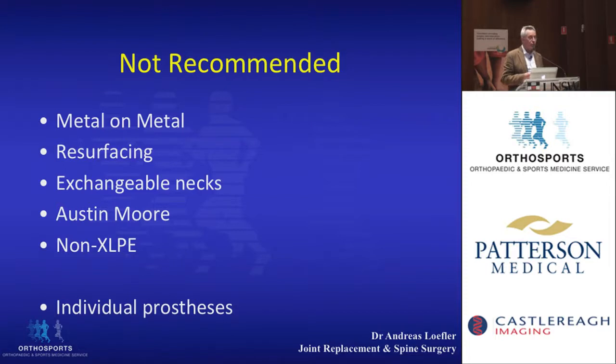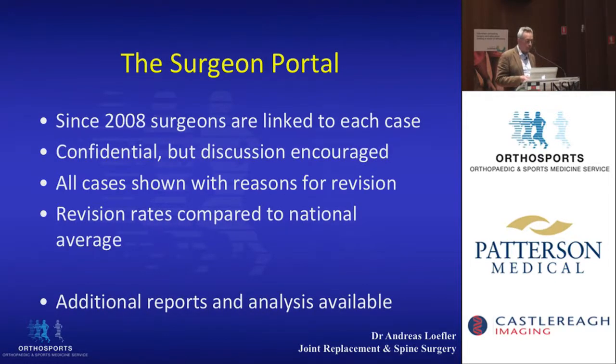The Austin Moore prosthesis, which was very common for elderly patients with fractured neck of femurs, is also not as good as a cemented unipolar or a total hip replacement. And some individual prostheses were so bad they were just removed.